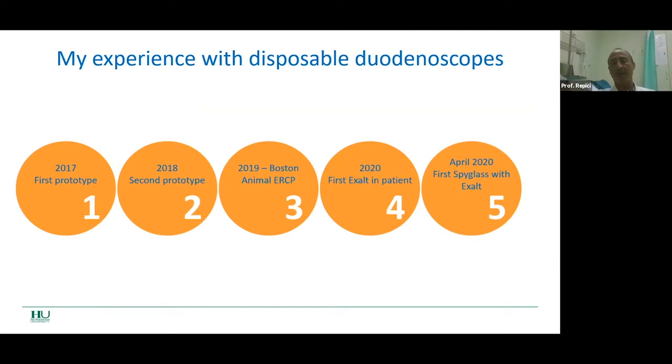So what has been my experience with the disposable duodenoscope? Different steps. I was first exposed to the first prototype in 2017, if I remember well, at DDW 2017. A couple of Boston guys came to me saying, "We have a big secret that we want to share with you." I said, "What is going on?" "Something new, something very good." Indeed, the secret was a new scope.